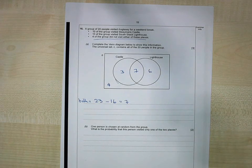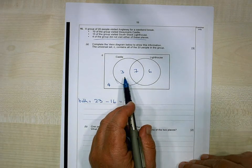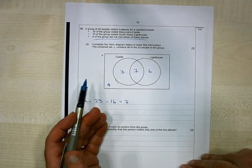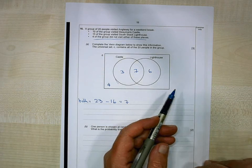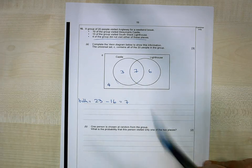So you have to work out the overlap first, and that's the tricky bit. Sometimes they'll give you the overlap and then it's a much easier question. If it's in the first half of the paper, because Venn diagrams are on foundation, intermediate and higher, they'd give you the middle. But if they want to make it harder, you've got to find the middle.